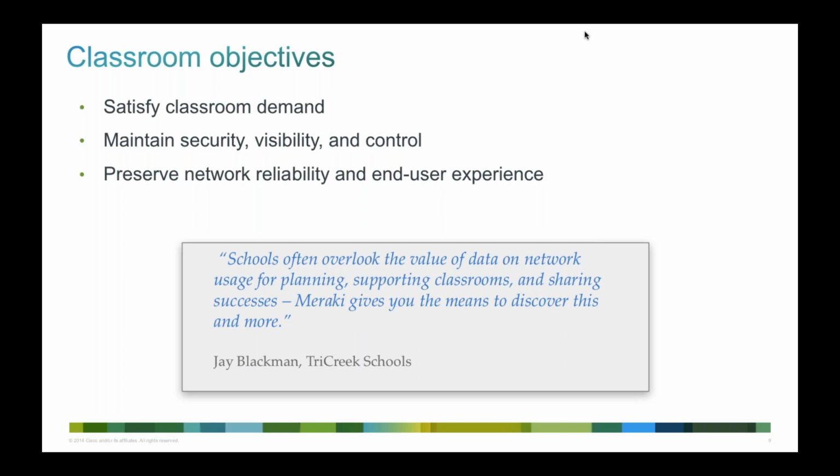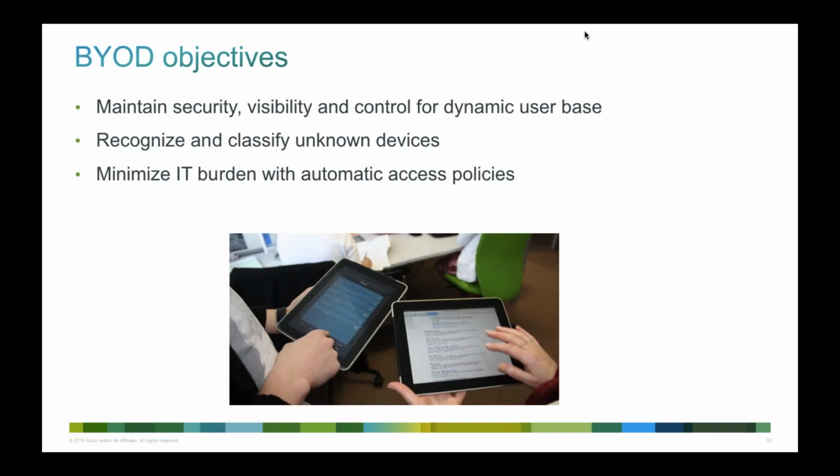We don't want students to access a local share, and then lo and behold, the local share is down because of the network, and now the class is at a standstill because the teacher needed a PDF or an application or something that was hosted locally. So those are the three big things that we see as crucial points when developing and designing your network. And on the BYOD front, it gets a little bit different.